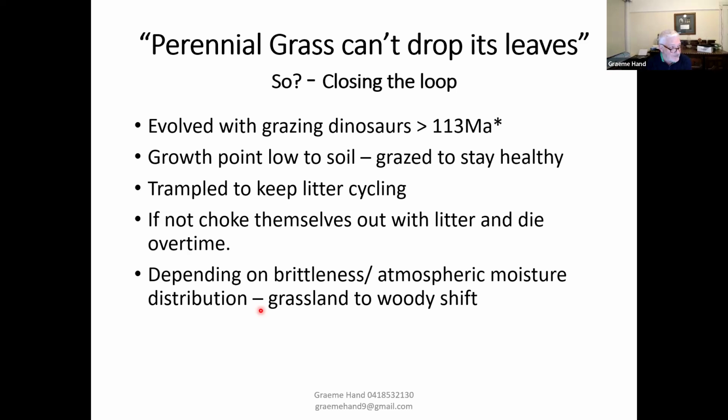And then I find out later that we didn't know, Graham, that perennial grasses can't drop their leaves. And it's not even that people didn't know it beforehand, it's that I don't close the loop on why that's important. So that explains why we had this co-evolution of grazing and grasses together. They actually evolved together. And when you take out the diprotodons and the grazing animals and all the different varieties of kangaroos, you then have to start burning to clear the growth points for the grasses to keep them healthy, because they can't drop their leaves.